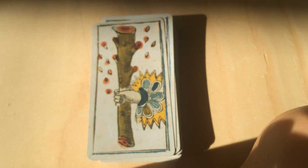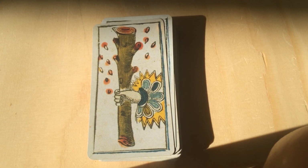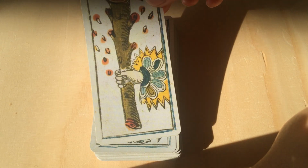Well, so here come the pips, and I think I'm just going to shut up a bit if I can, and just let you enjoy the deck.